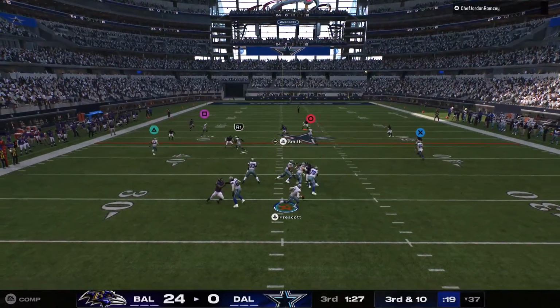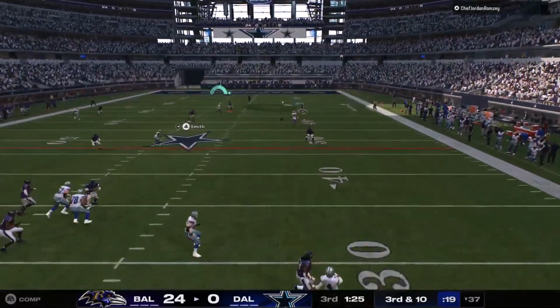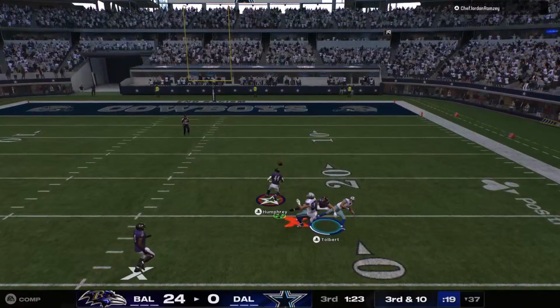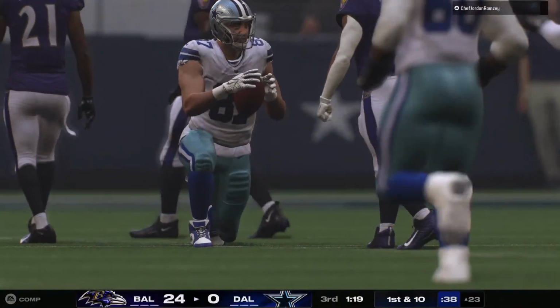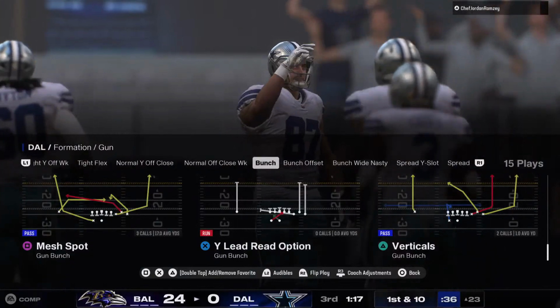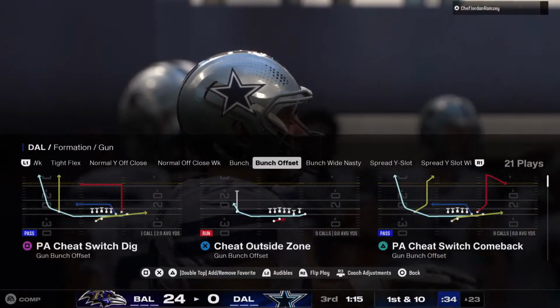Prescott now on third down. Chased out to his right. On the run right, throwing deep down the sideline. He's got it inside the 25. It's a full 40 yards on the play, Brock, and a new set of downs.